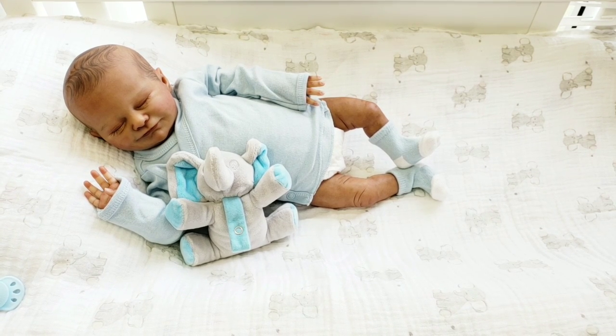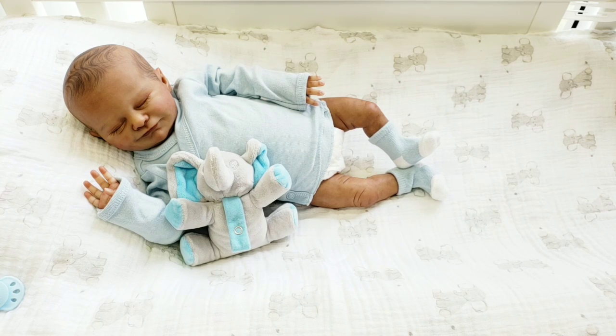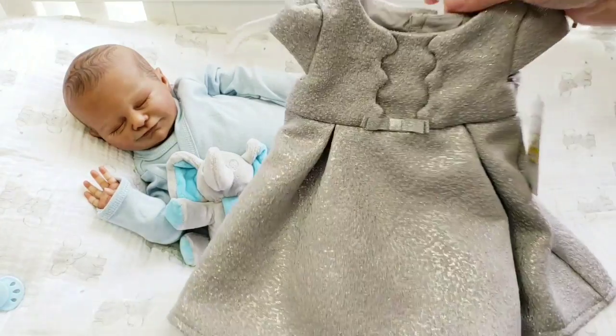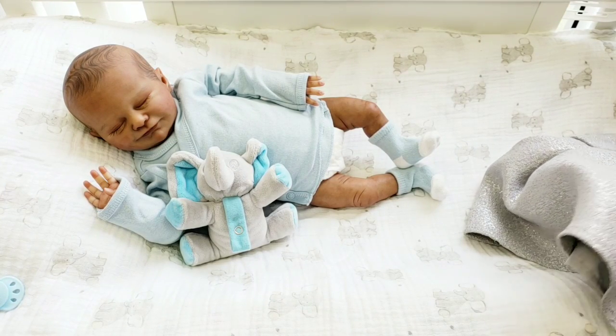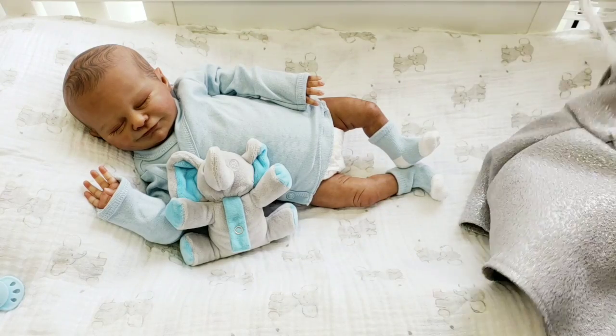Well, first, I just went to Target not too long ago, and they were having a pretty good sale. So I picked up some things that I think I got a decent price on. I do want to share that with you really quickly. So, Just One You Carter's special occasion dress, it's called. It's a beautiful metallic silver, sparkly dress, and this is newborn size. It was originally $19.99, and I paid $9.98. So I thought that was an amazing deal.